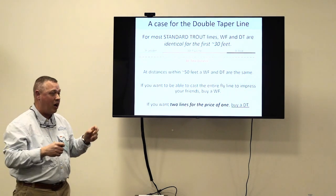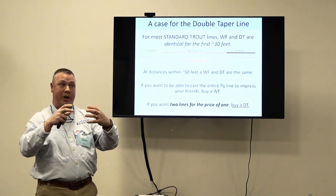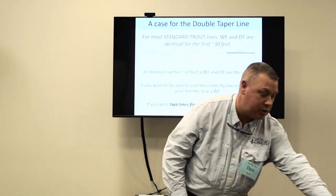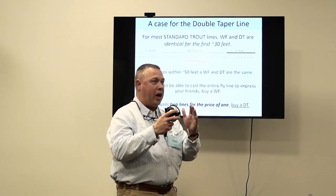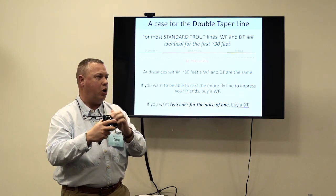The only caveat is a double taper fly line takes up more space on the reel, because instead of getting thin, it stays thick. So I tend to fish my reels, I just go one size up. Instead of the 5/6 weight reel, I get the 6/7 weight reel, and it just gives me a little more room on there.